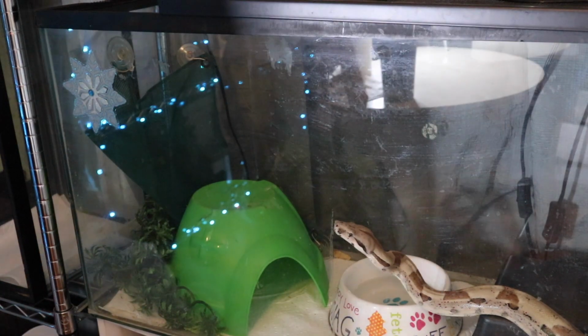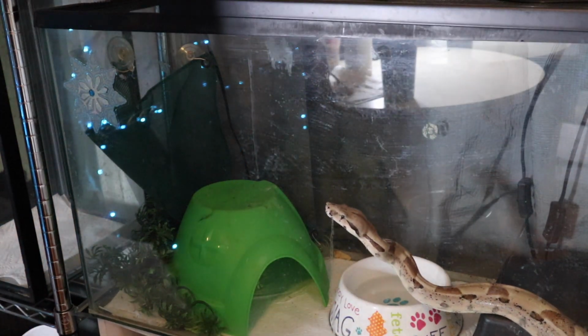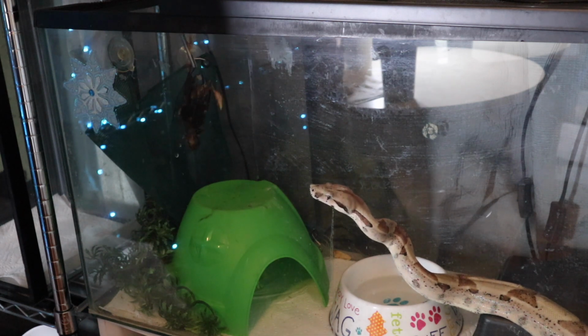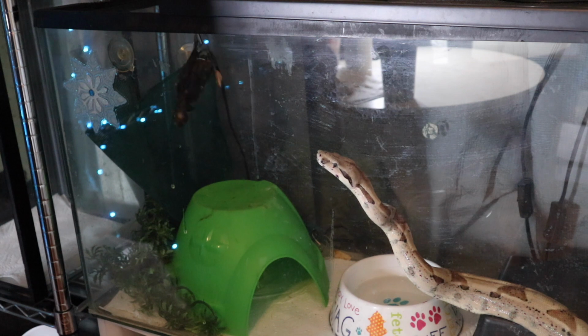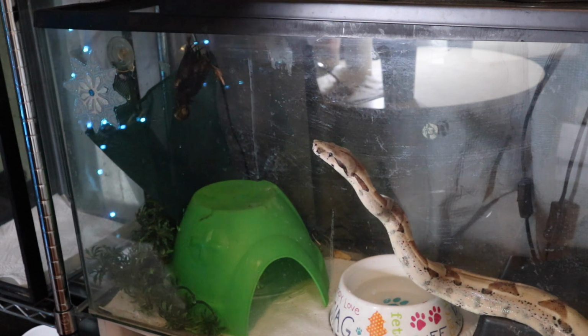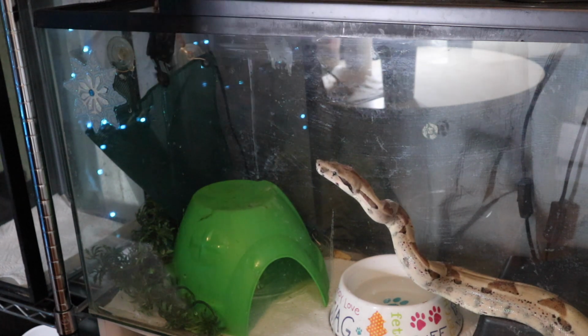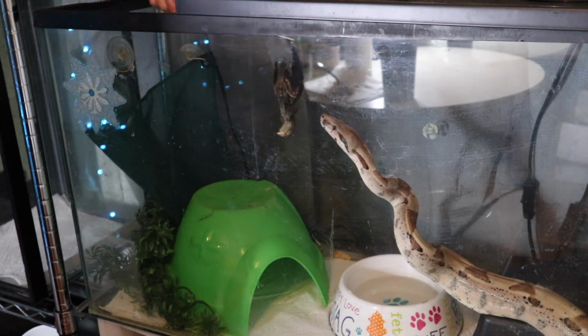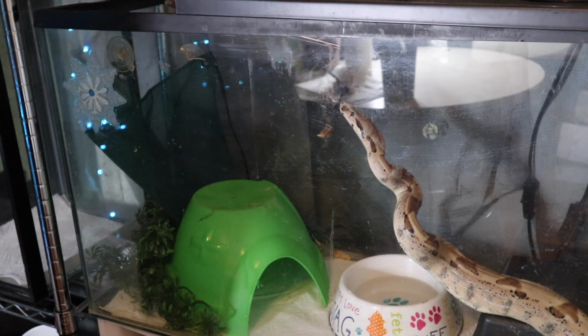Okay, so next up here is Seeker. I'm actually going to be giving her a pretty large quail today. Generally, she would eat pretty large rats, but I wanted to vary her diet a little bit. She was a little bit unsure of this quail at first, but she ended up eating it and really liking it. This is a frozen thawed, I think month-old quail.